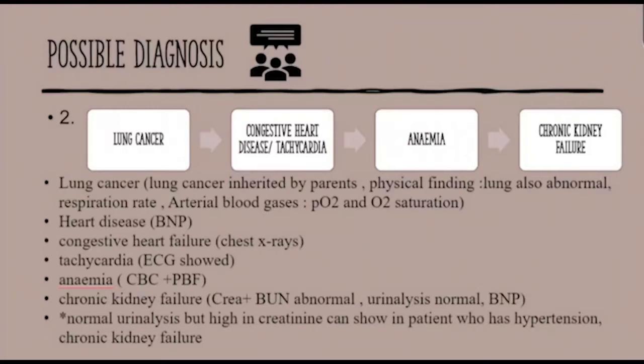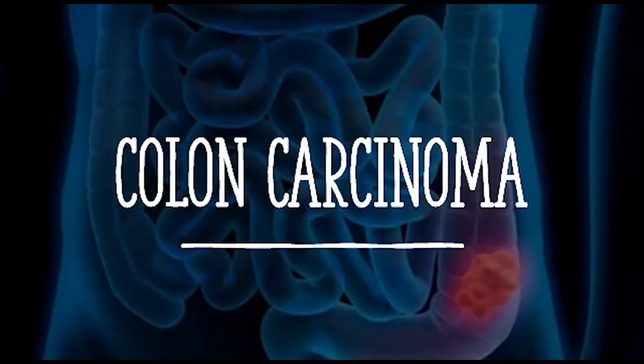One thing to take note of at last is that past research shows that a high creatinine level but normal urinalysis can also be seen in patients who have hypertension or chronic kidney failure. I will continue with colon carcinoma.